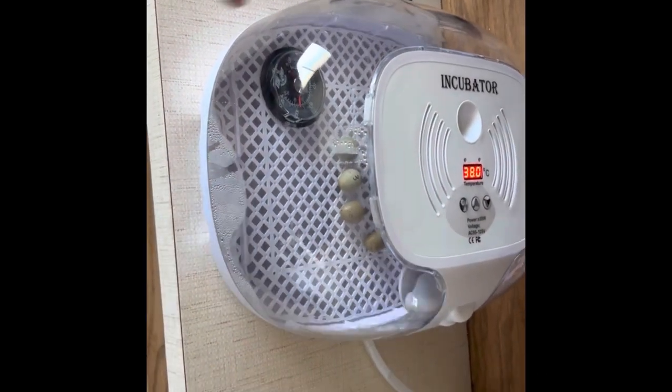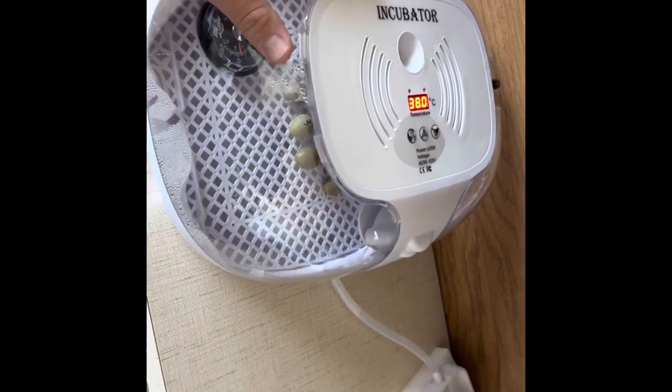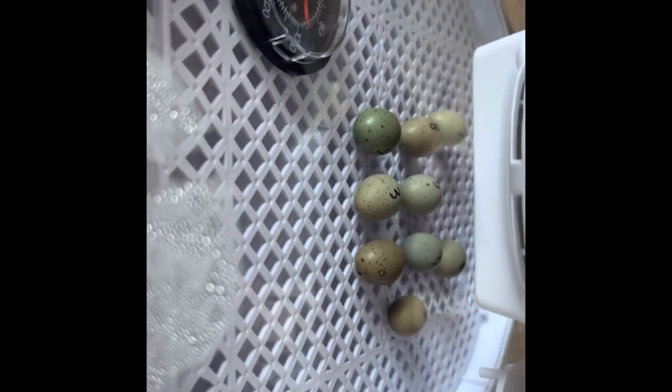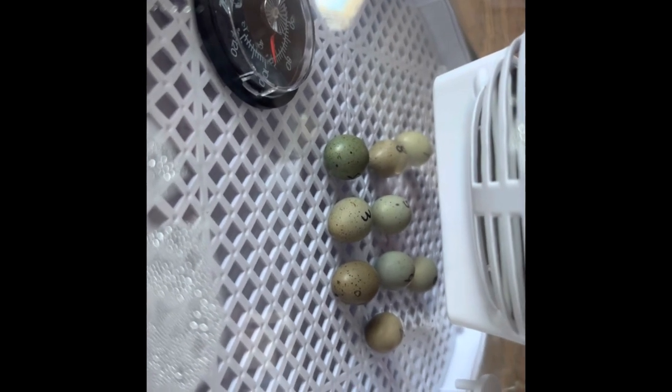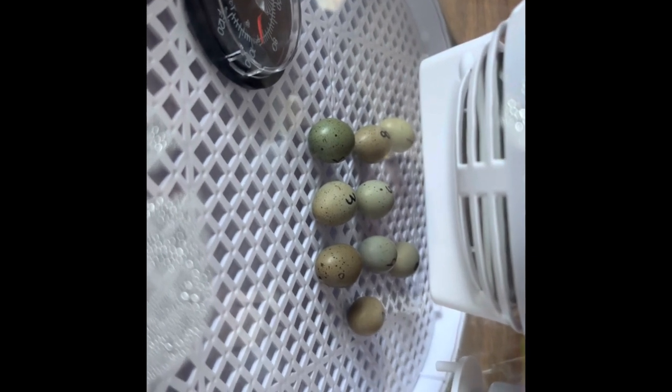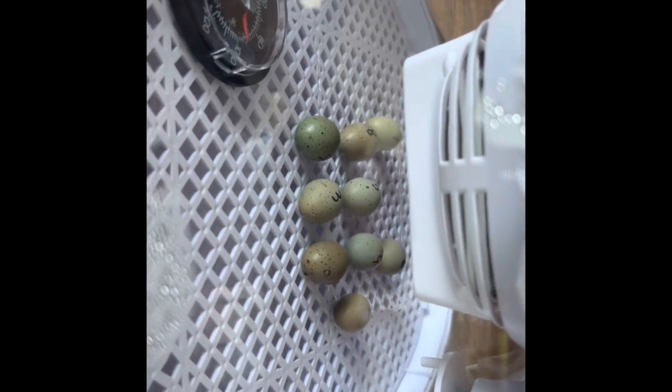All right guys, we're on day 14. So I just took out the egg turner. And we've got the nine eggs there, ready to go. If you saw in the eggs earlier, so the lighter colored eggs, 4 of them we could tell were not fertile, but the dark eggs, the dark brown eggs, we couldn't see through them with the candling light. So there's some hope that those dark eggs are fertile. They do definitely feel heavier than the eggs that are not fertile. So I think that's a good sign.